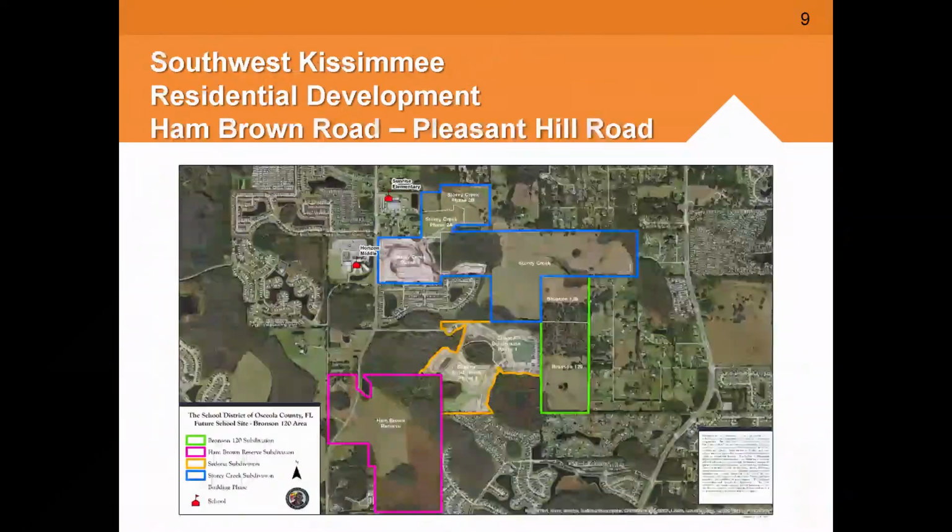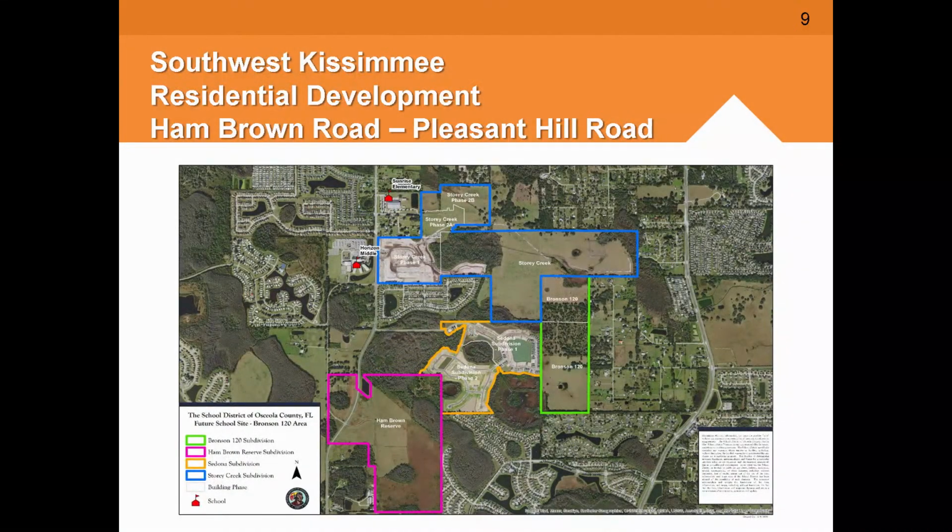If you come back, where we kind of got out of sync with slide 9, the other thing that's driving a significant need for this school site is on Ham Brown Road and Pleasant Hill Road. In between the two roads, all of that is starting to be developed out through residential, so that infill is coming through. So we have Story Creek that right now comes in off of Ham Brown Road and will ultimately have an exit to Pleasant Hill.